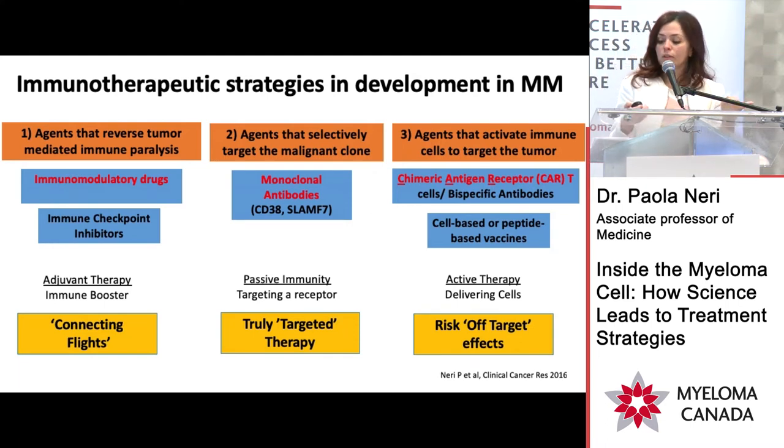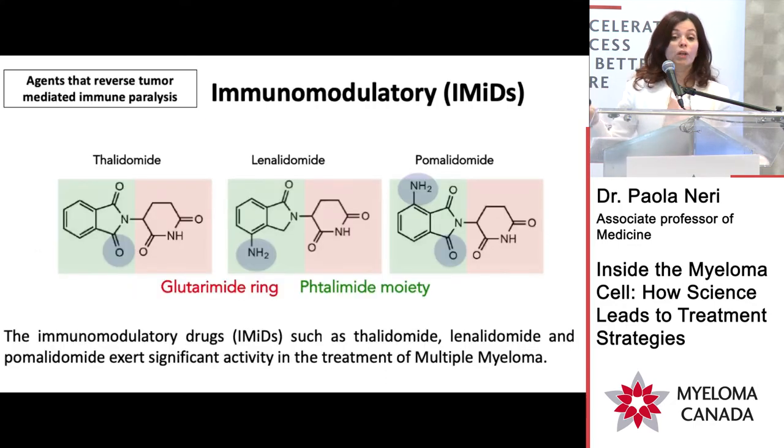First of all, there are drugs that we use in clinic. They're called immunomodulatory drugs. I'm sure in this audience, most of you have been exposed to or are on a drug called lenalidomide, thalidomide, or pomalidomide. What we know about these drugs is that they are very effective, but why are they so effective?